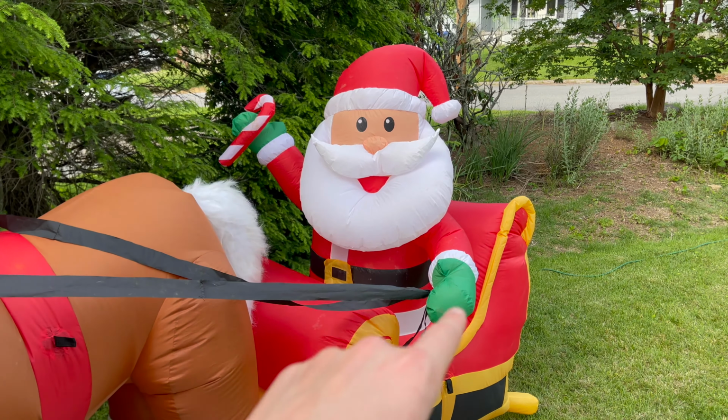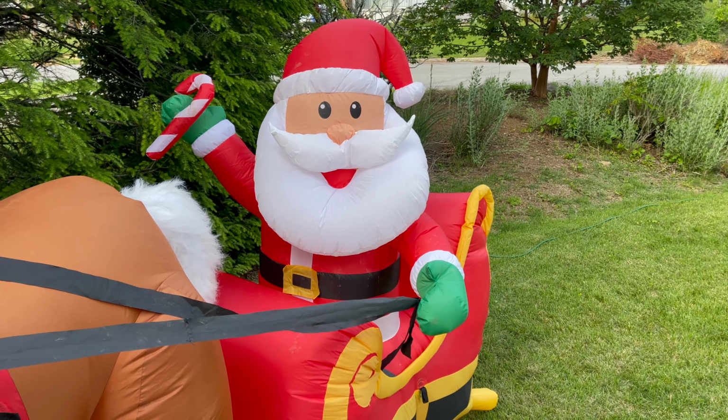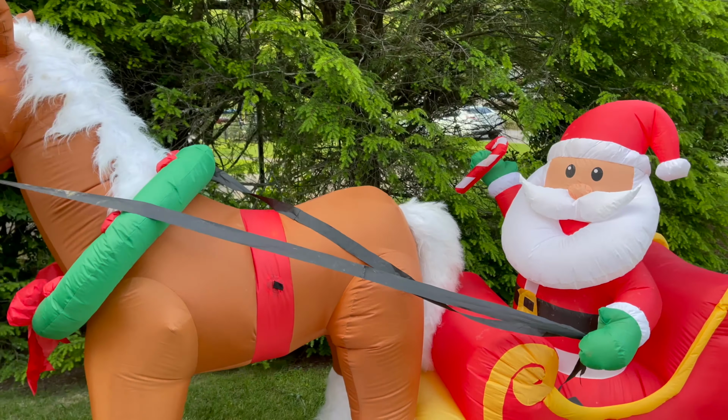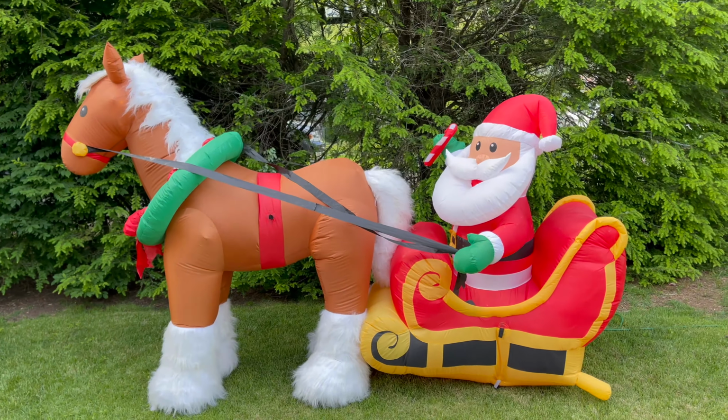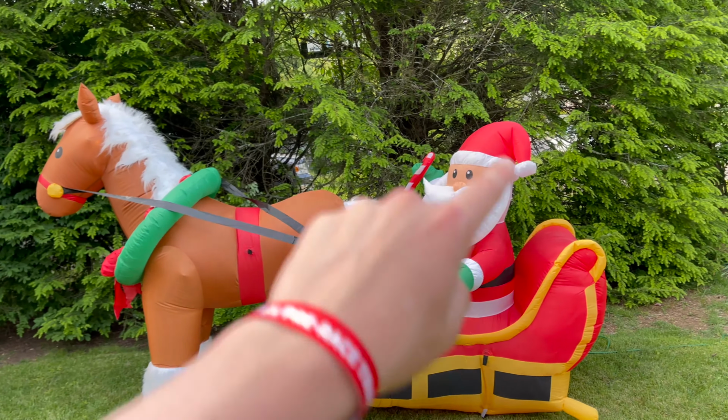Maybe have the reins in each hand or something rather than put a candy cane and have it only in one. That looks a little bit odd, but when you look at it from the front, from this view, it's not really noticeable other than the fact that you do have that strap kind of going over the horse like that instead of on the opposite side.